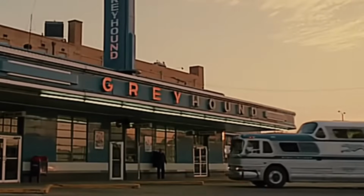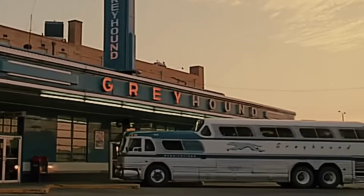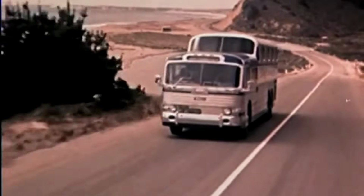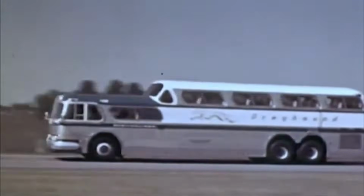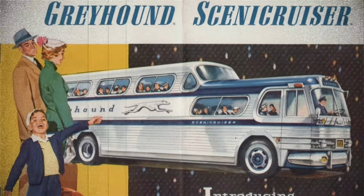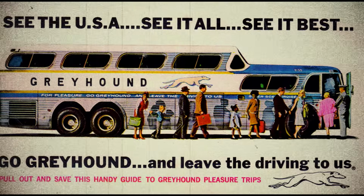Standing over 11 feet tall, it made all the other long-distance coaches look like mere coaches. The Scenicruiser was different. It became a proud part of the American culture because it embodied freedom of movement, a thirst for discovery, and that spirit of adventure deeply woven into the American soul.